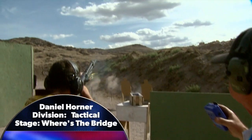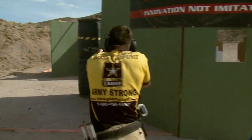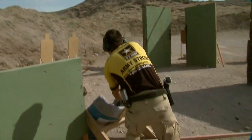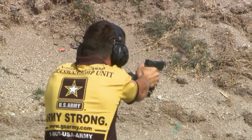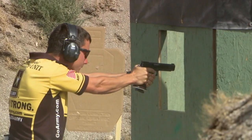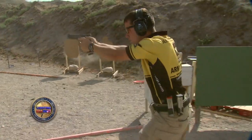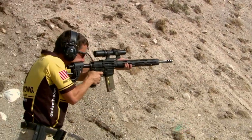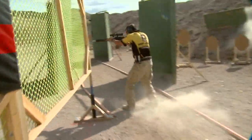For Daniel Horner, make it work is the mantra. And on Where's the Bridge, his shotgun is following suit. Problems early in the match have cost him, but now it's back online. Both flying birds are hit, and now he's into the pistol. Smooth shooting on the move is something Daniel is known for. That's a great example of it here. After the run to the rifle, there's more fast footwork. Daniel drives his rifle through the final targets in 41.59 seconds.